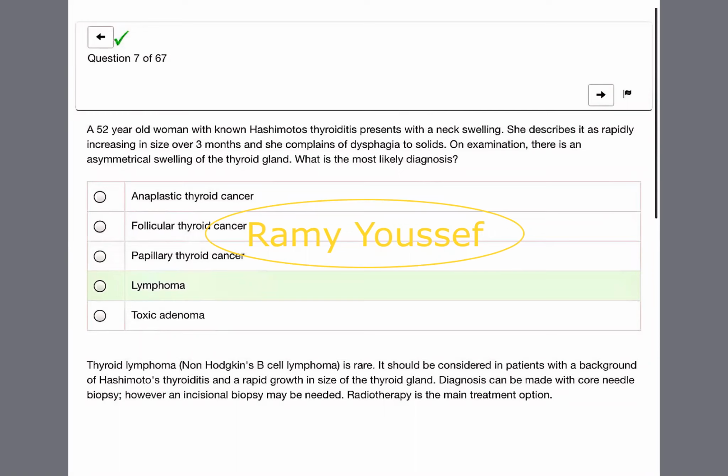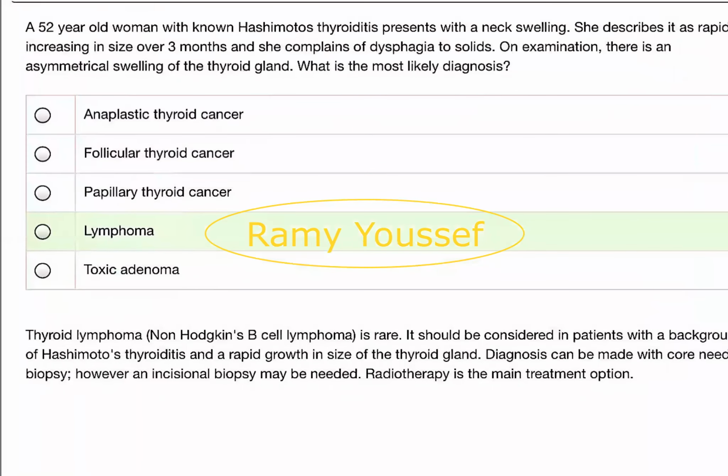Maybe here is something important also. He wants to tell you that it is a B-cell lymphoma, non-Hodgkin's B-cell lymphoma, by the way. Because I think I did see this question in one of the recalls before. He wants to know the type of lymphoma. It's non-Hodgkin B-cell lymphoma.